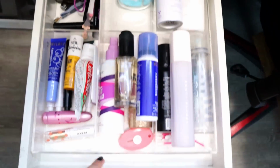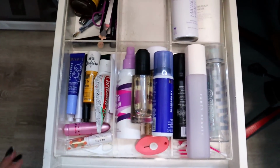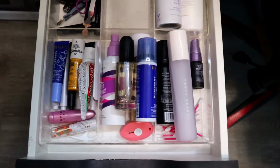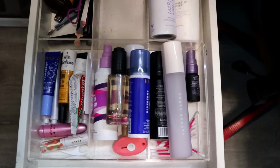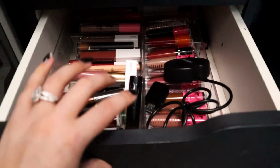From this drawer over here, I have an empty bottle of Sugar hair vitamins that I forgot to take out of there. This is also an empty, so I can put these all in my empties. Yeah, not really that much to look at here. And then we will do a different video decluttering my liquid lipsticks.